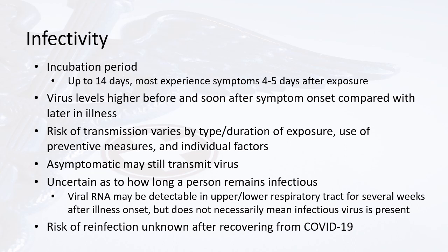It's uncertain as to how long a patient remains infectious. Viral RNA may be detectable in the upper and lower respiratory tract for several weeks after illness onset, but it doesn't necessarily mean the infectious virus is present. In fact, we don't know for how long a person is going to be infectious. And the risk of reinfection is really not known after recovering from COVID-19. There is some evidence that antibodies are formed, but how long this protection lasts is still unknown.